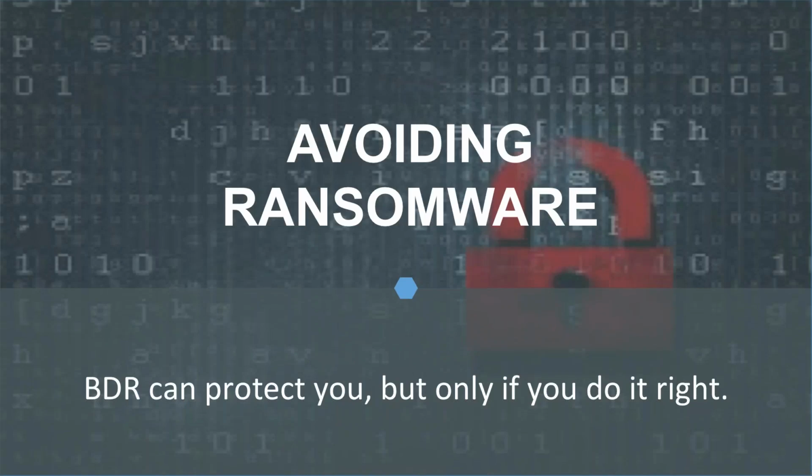It's called Avoiding Ransomware. BDR is backup and disaster recovery, and it can protect you, but only if you do it right. For example, in Andrew's case, it sounds like everything was in place correctly to be able to roll back to a previous backup. But we're going to talk about backup and disaster recovery, and also on-demand failover.